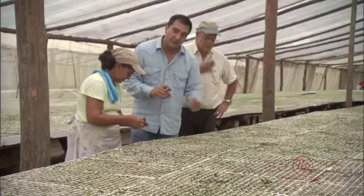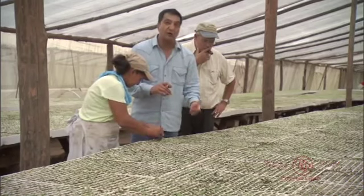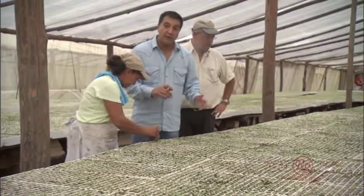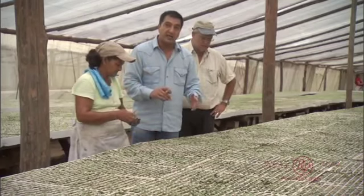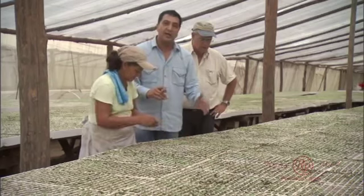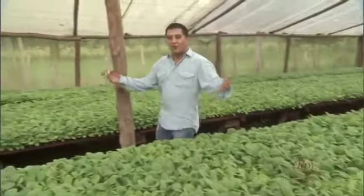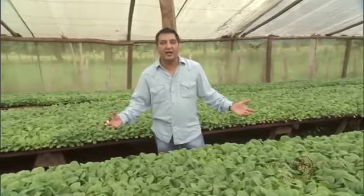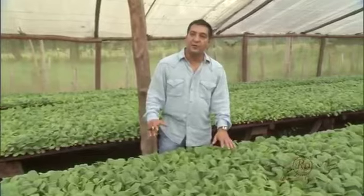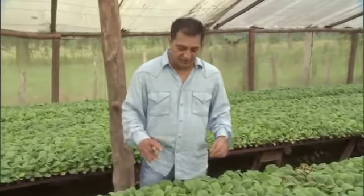It will take about 45 days for the plant to grow. Once the plant has been grown, it will then be transplanted into the farms. So this is important, a lot of care, just like taking care of a young child. Birthplace of tobacco, healthy nursery, healthy farm. So after 45 days of tender, loving care and a lot of nurturing, finally we have beautiful, healthy tobacco plants. They're ready to be transplanted into the field.